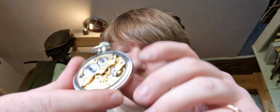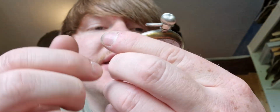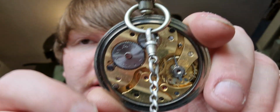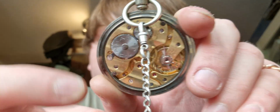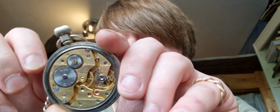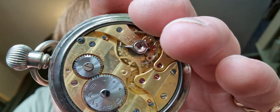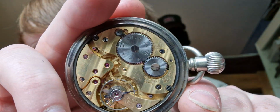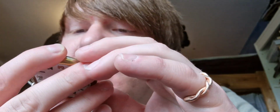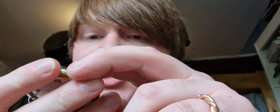Here we go. Right. You can see the movement ticking away quite nicely. It even has DAMAS on the main cog. That's the mainspring there, or the second spring, and it has some writing in there. That's upside down. I don't know if you can see that, but it says 15 joules free adjust, Swiss made.